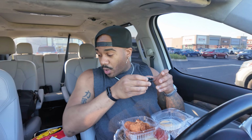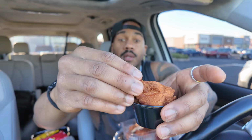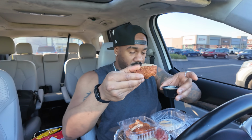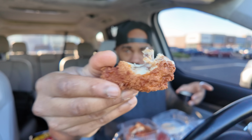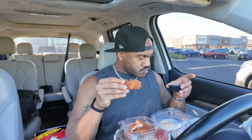But let's try whatever this is. They didn't label anything, so I don't know. Not sure. Labeling is very important. There's that fatty piece that comes right here. That's what I was talking about. This might be their smoky barbecue, and that's just regular barbecue sauce. There's like a smoky flavor to this one more than the other.